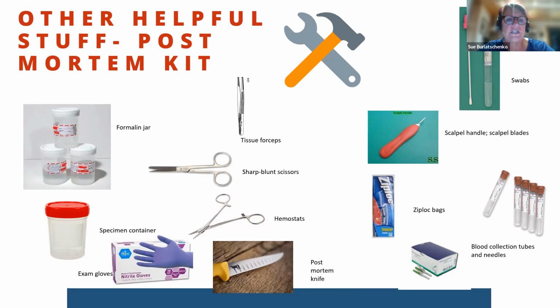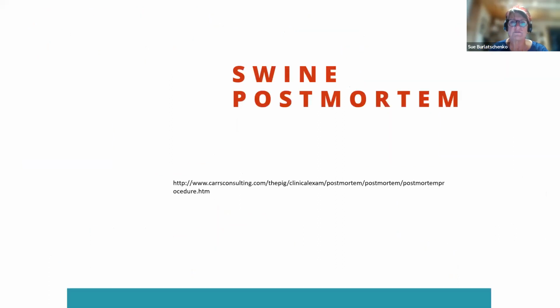My necropsy kit is a separate plastic kit with a snap lid, one of those Rubbermaid ones. I put all my postmortem tools that I need in there, and then all this other stuff sort of rolls around outside of it.